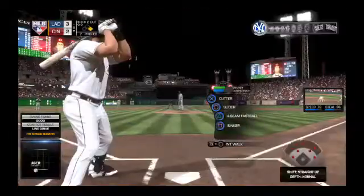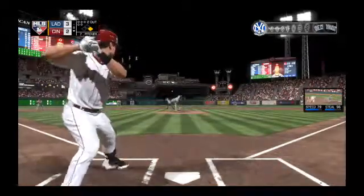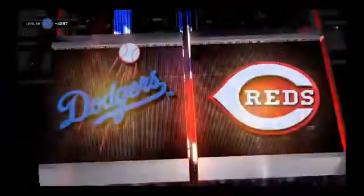Now batting, Paul Goldschmidt. He'll be looking for something he could drive into the gap and drive home that tying run from first. Gloved by Turner. Throw in time, and the ball game is over.